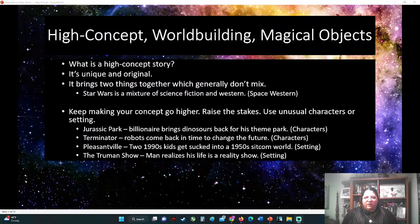Another one is Pleasantville, where two kids from the 1990s get sucked into a 1950s sitcom. The very cool thing about it is that the world is actually black and white. And they do some very amazing things with color in that story that illustrates that it's high concept and shows you that the setting is high concept. The characters are normal, but because the setting is so amazing, it makes the story work.